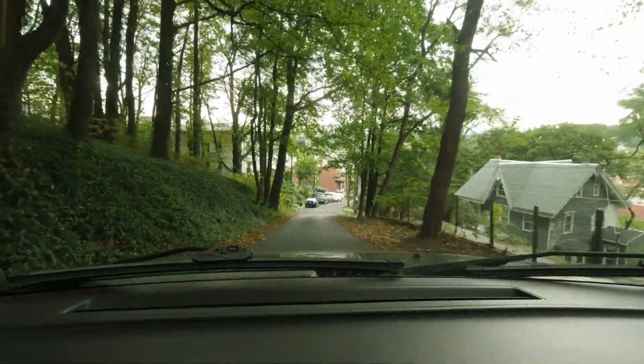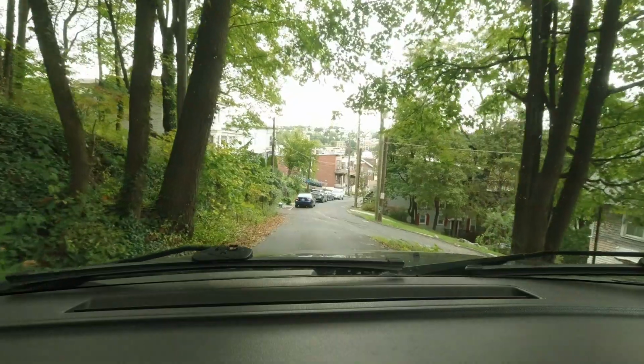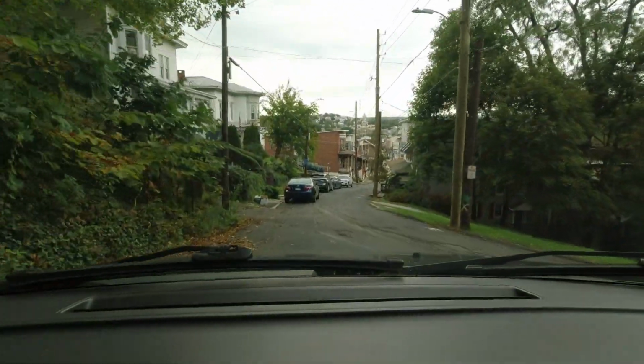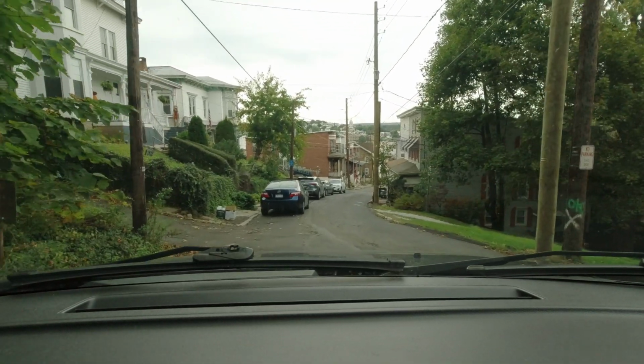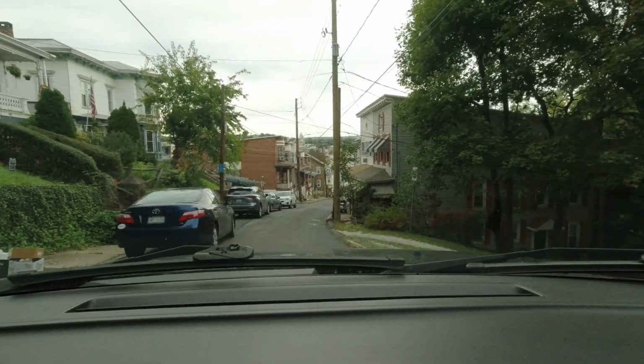Well, that place was a bust. It ended up being some kind of school or something, maybe? I don't know what it was. Some kind of private place, so we're not gonna film up there. So I think we're gonna try and get to the Schuylkill County Prison, and we're gonna drop John off there.